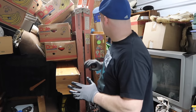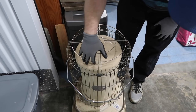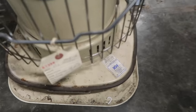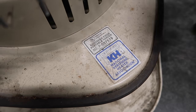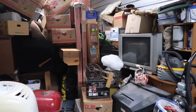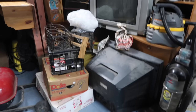So, let me get the first wave of stuff in the truck, guys, and then we will continue on in. Stay tuned. We're back. Okay, so also have this heater, guys. I don't know if it works, but right down there, looks like it says natural. It looks in decent shape, but we'll see. Natural kerosene heater. Yeah. Or national. All right, so we're making progress. We are making progress.